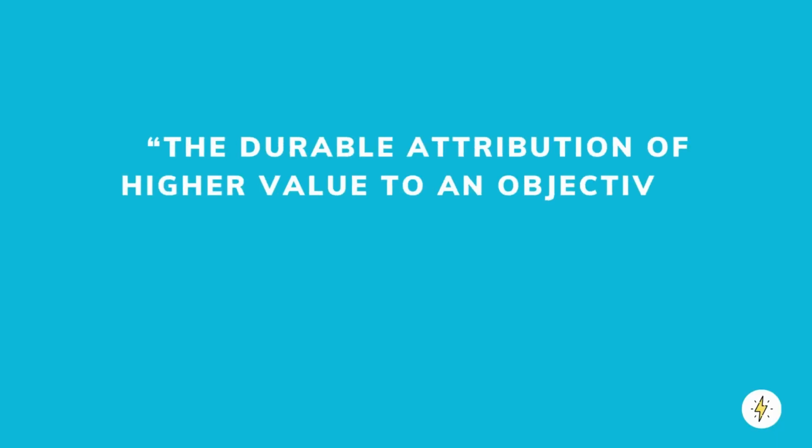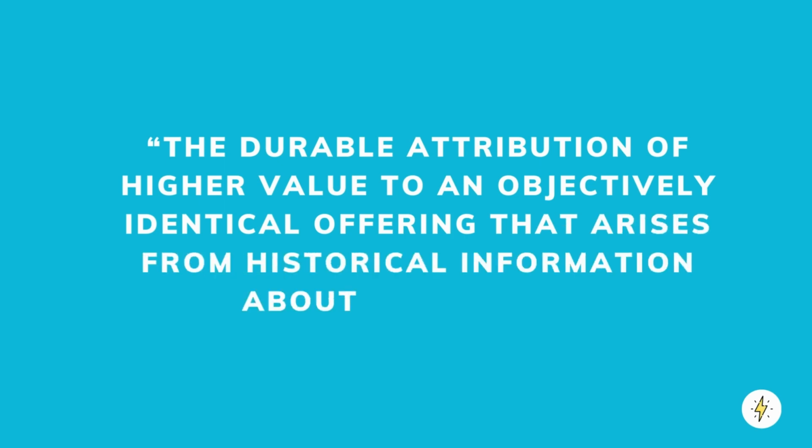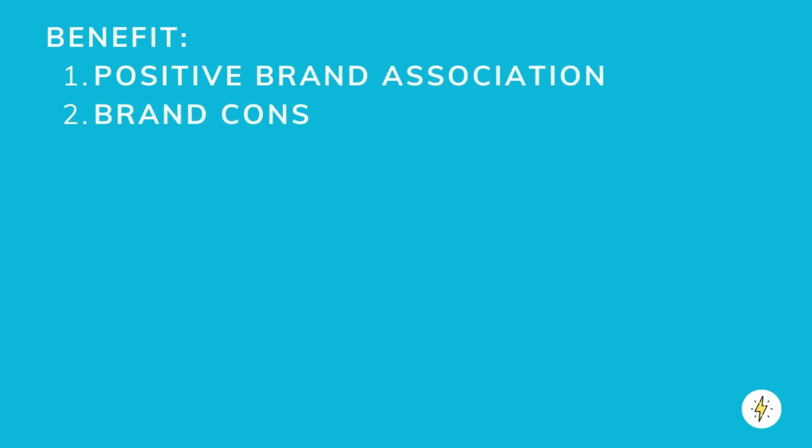Power number 5 is branding: the durable attribution of a higher value to an objectively identical offering that arises from historical information about the seller. This is about creating an asset that communicates information and evokes positive emotion in customers, leading to an increased willingness to pay for a product. The benefit here is that a business with branding can charge a higher price for it, as it's offering two things. One, positive brand association, and the second one is uncertainty reduction.